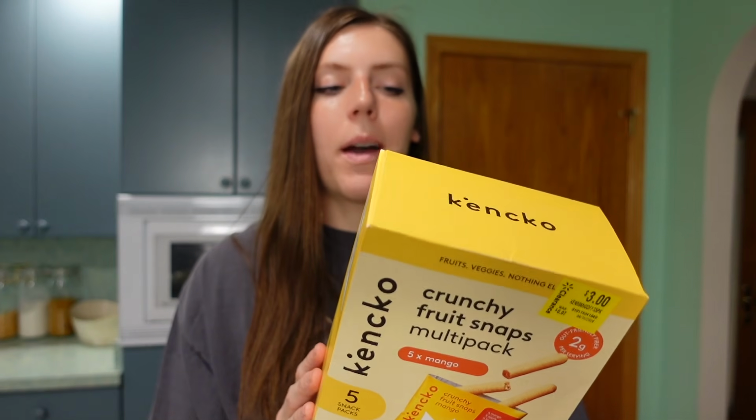Okay, they always have the end caps with some different clearance items, and we check it out every time just to see if there's anything we like. We tried these in a snack review and really enjoyed them, but they were pretty pricey for what they were. They're usually $7 for the box, which has 5 packs in it, but they were on sale for 3 today, so we decided to grab them.